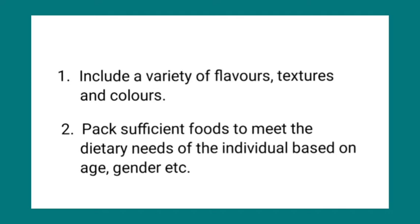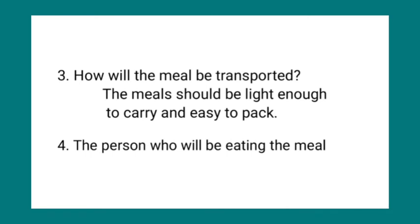Second, pack sufficient foods to meet the dietary needs of the individuals based on age, gender, etc. So basically what this is saying is that different individuals have different dietary requirements, meaning that they have different foods that they must eat based on who they are and the type of work that they may do, for example. So the meal of a 3-year-old may be completely different from the meal of a teenager or an adult.